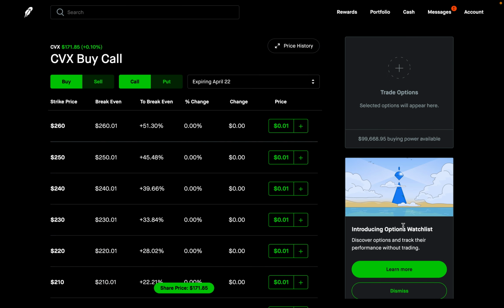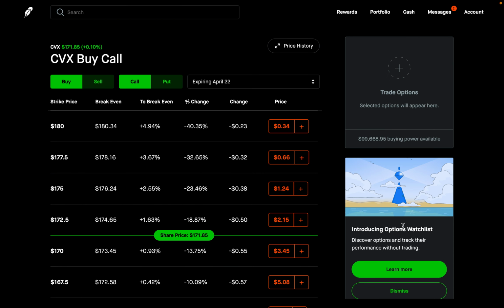So here we are now in the options for CVX. And so let's get into how we would set up the short put butterfly. Now, firstly, I want to mention this here. You do not need 100 shares of the stock to use this strategy, okay?